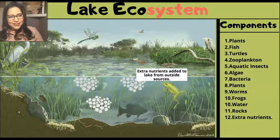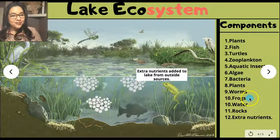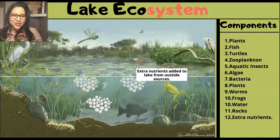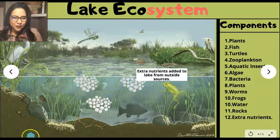Some basic components of a lake ecosystem include plants, fish, turtles, zooplankton, aquatic insects, algae, bacteria, worms, frogs, water, rocks, and extra nutrients. And I have added a visual so you can see the extra nutrients, which tend to be phosphorus and nitrogen, and it's just so difficult to see. But I wanted to make it visible for you for this situation. So they are the little squares inside the water.